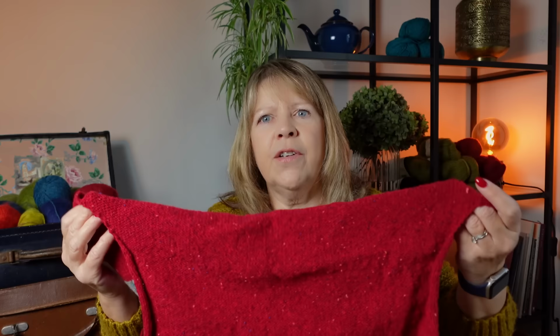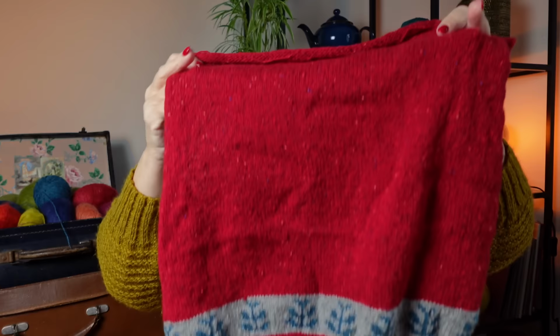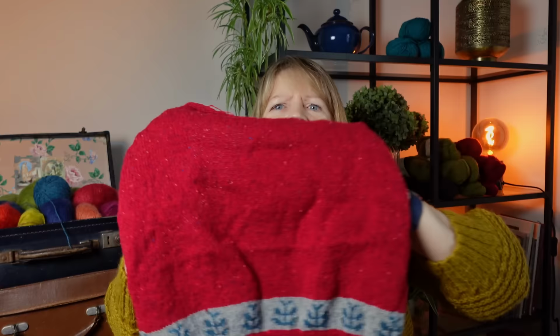But I'm thinking when I look at it, so this is going to be a dress cardigan, as you can see. It's not terribly big. But regulars will know that I do love a dress cardigan. And this will be perfect. And I love this red. I just think it's gorgeous. I need to do something with the collar.